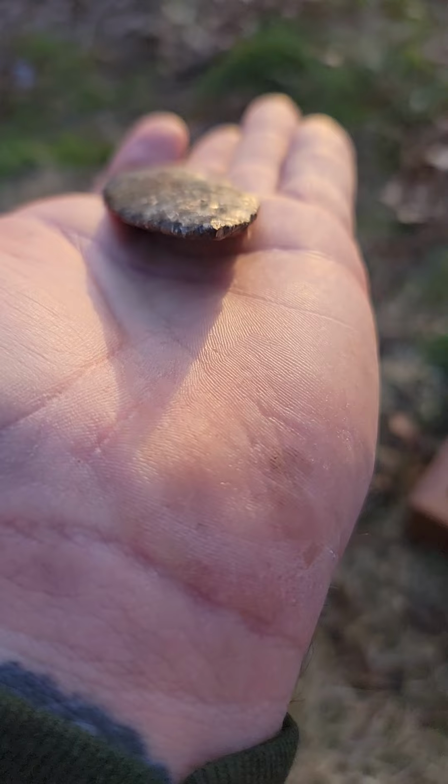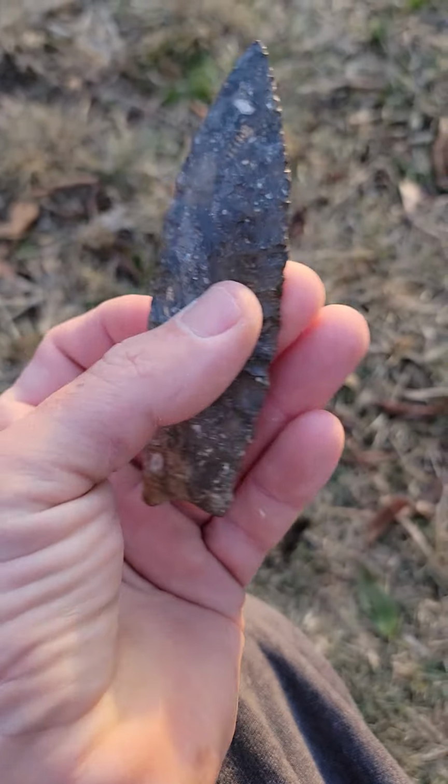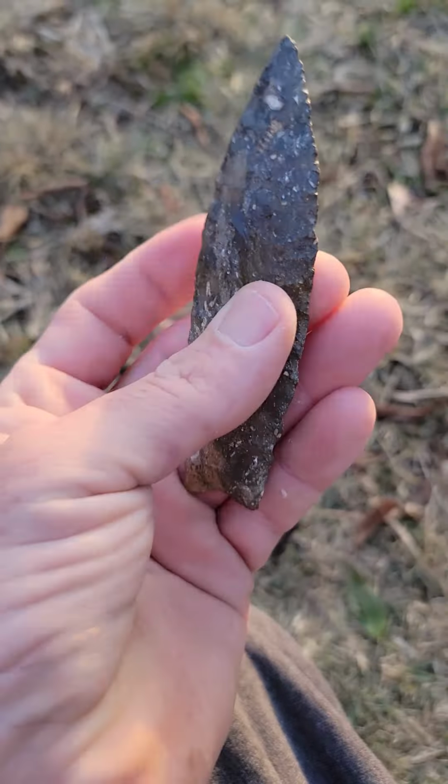It's almost a 5-inch Clovis made from 4-acre chert. You can see where they tried to flute it right there, but they were struggling with the fossils. Figured I'd give you guys just a quick little view of it. Scroll down on my YouTube to see the in situ pull of this. Like I said, it was probably 4 or 5 years ago.